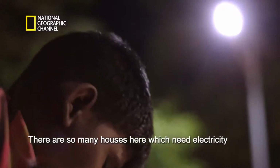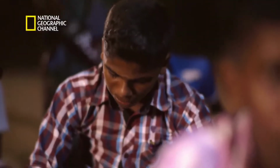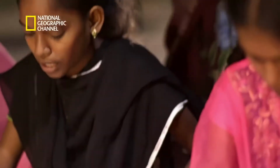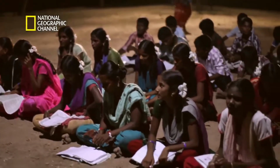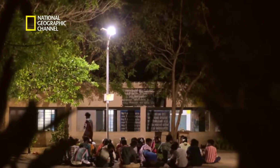We will use that power there. Vanchi and his friends who live and study in Kamudi will be a few of the many beneficiaries of one of the world's largest single-location solar power plants when commissioned.